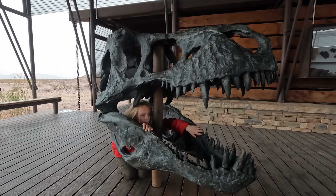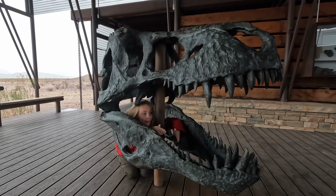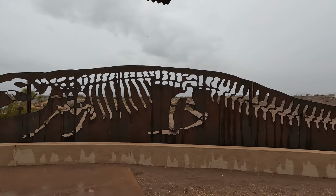You love dinosaurs, ancient creatures, and all kinds of paleontology. So you need to know what the most awesome prehistoric animals are here at Big Bend National Park.